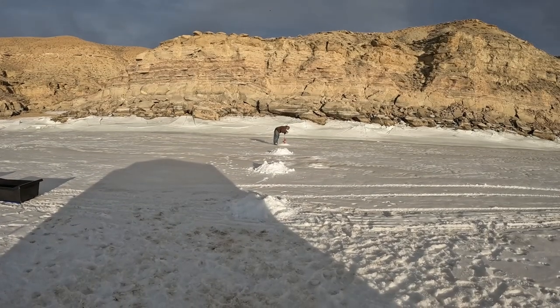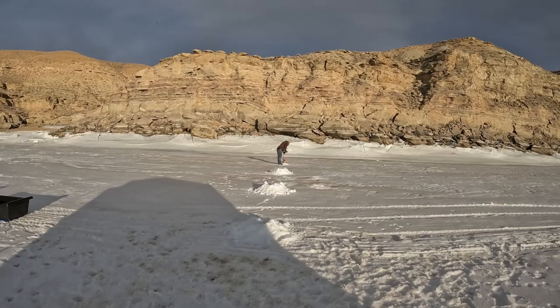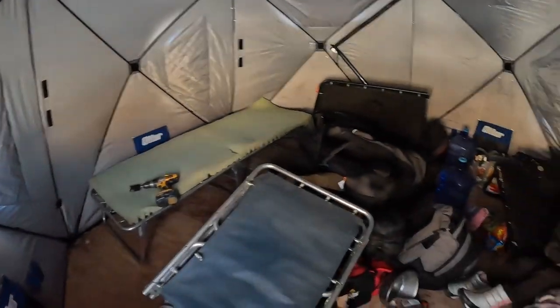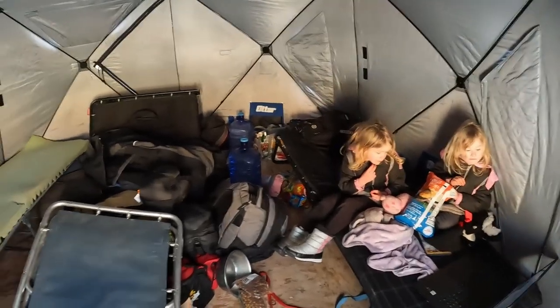Look at Dad, drilling away. Drilling our holes. Papa's still not here yet. I think he knows. Getting the ice hut all set up in here. Girls are sitting there watching a movie on Dad's computer, enjoying a few snacks. Well, we got the hut all set up. We got holes drilled. We're in the process of getting some lines in those. Still got stuff inside to set up, but we'll get it here after a little while. I'm gonna get a couple poles in the water, at least start trying to get a couple fish.